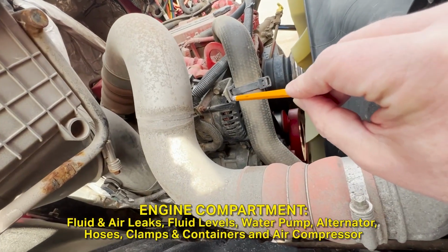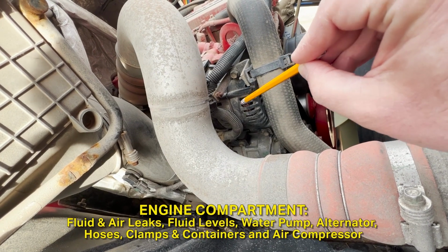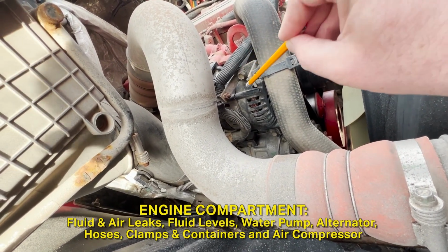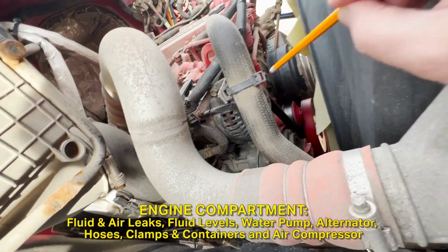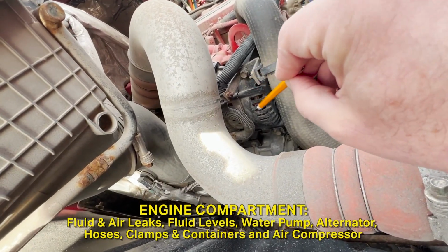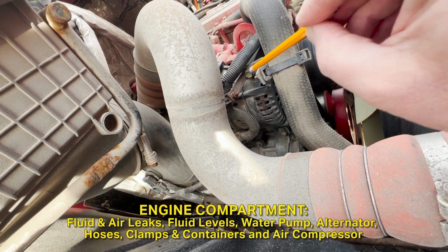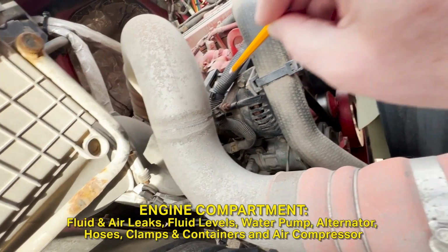And then we'll talk about the alternator right here. The alternator, there's a few things. It's attached to the motor with some nuts and bolts in the bracket. Also, it's plugged in right there. And it's electrical, and it's also running off the same drive belt. So we'll mention that the alternator here is not sagging or loose. There's no missing nuts or bolts. The bracket has not been broken or cracked at all.